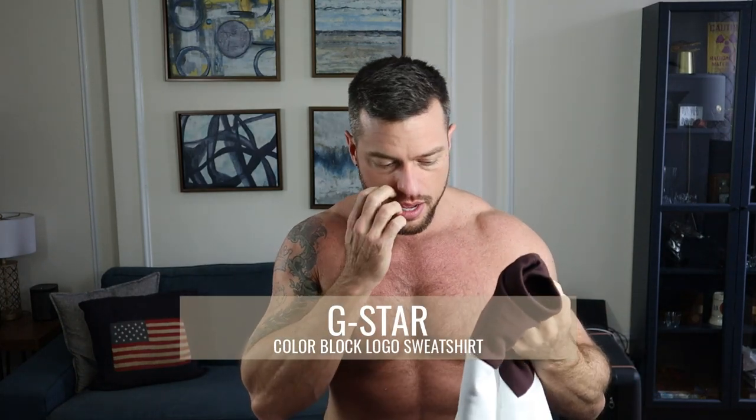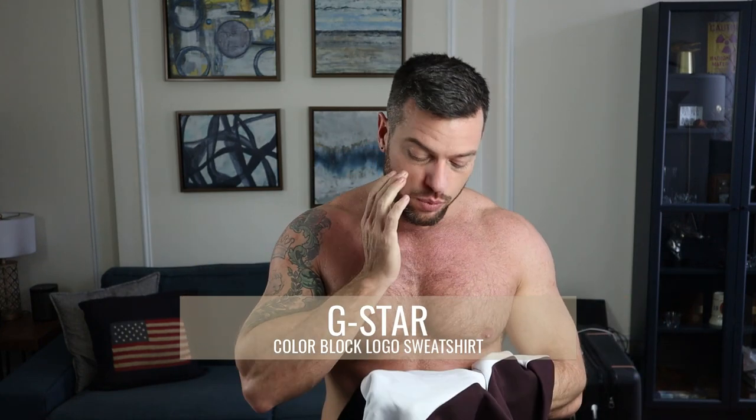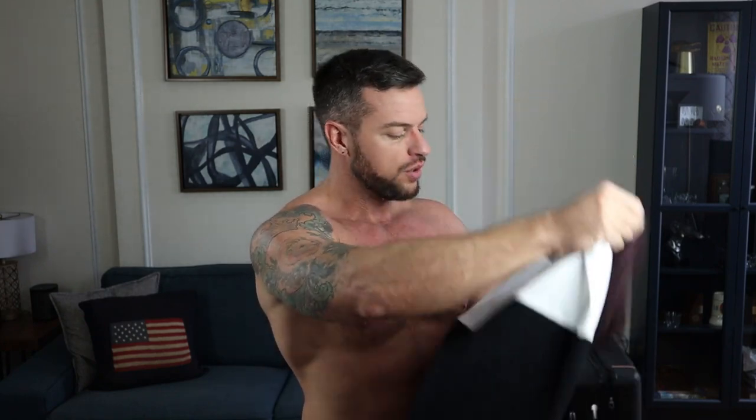All right, guys, next up is a crew neck drop shoulder color block sweater from G-Star. And I will say this, I did not realize, and it didn't really come out very clear on the website, that it does say raw across the front. I typically don't like when there are logos or branding across the front of something this big, but it's so subtle that you honestly don't even see it unless you're really looking for it. So it doesn't bother me at all.